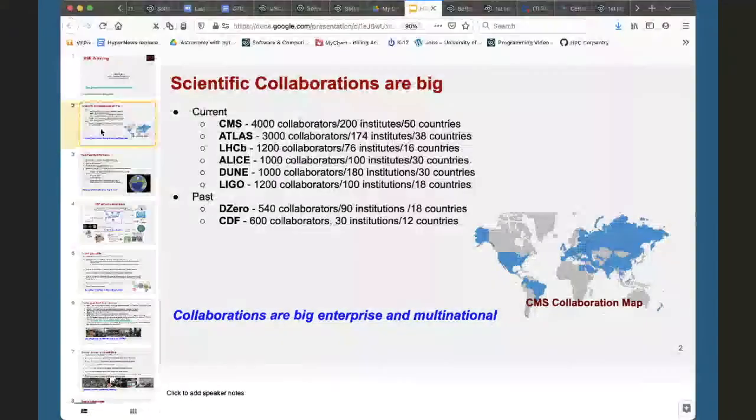As you all know, scientific collaborations these days are pretty big. We have thousands of collaborators from many institutes involving many countries. Here is a list of different big HEP experiments, and also LIGO, and also some past HEP experiments, DESY and CDF. As you can see, the collaborations have grown bigger and bigger, and also multinational, and they are like big enterprises. The map here shows the CMS collaboration, and basically the sun never sets. So some of your collaborators are always working or need help at any time of the given day.